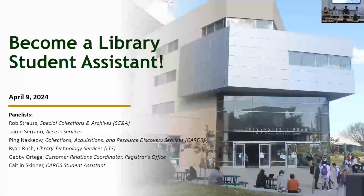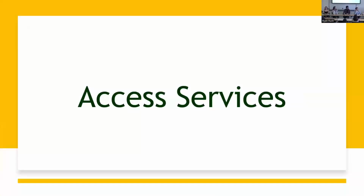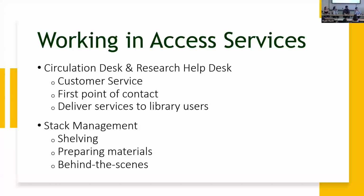So as Rob mentioned, many of you might have already interacted with one of our units, Access Services. Access Services is two main units. We have our circulation and research help desk crew, and staff management. The circulation students are the ones you see when you first walk into the building. They'll be at the circulation desk immediately to the left when you walk in. They'll be the ones that you go to with any questions.